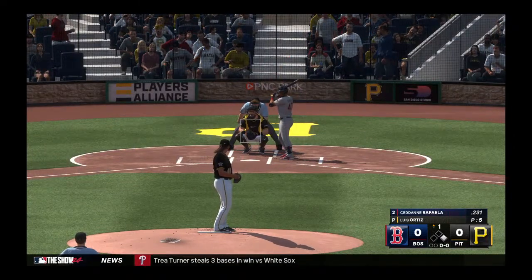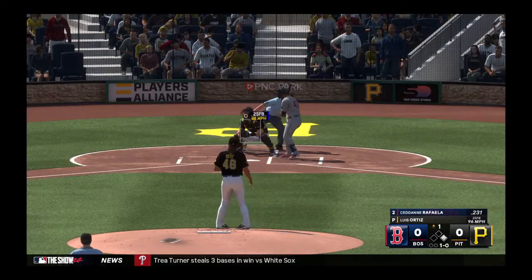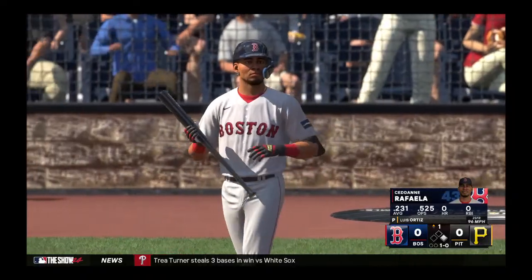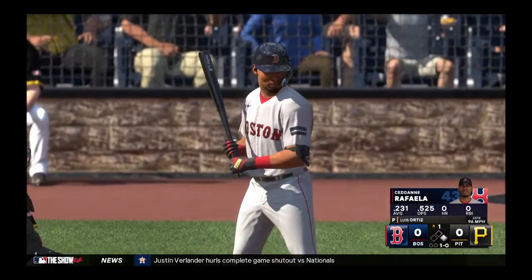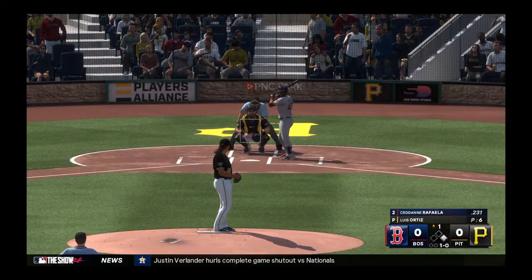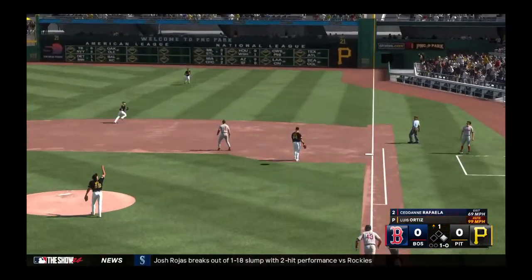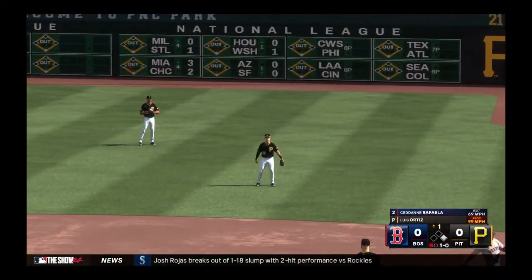Now it's the second baseman, Ceddanne Rafaela. That misses. 1-0. This one popped up right side. Gonzalez has this one sized up. 1 down.